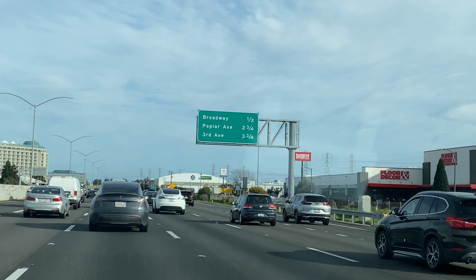Exit right to exit 409, Whipple Avenue. In 1 mile, turn right on Maple Street.